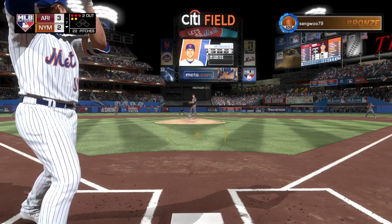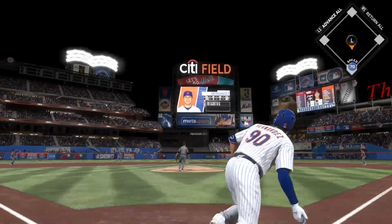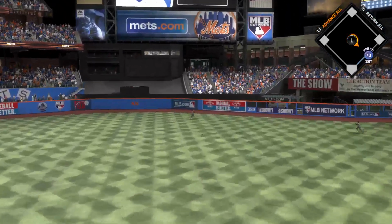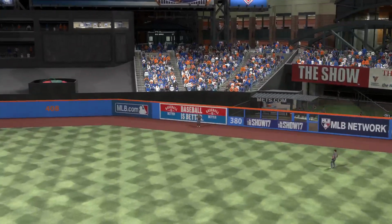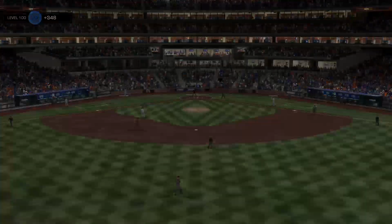3-2. 3-2 counts are usually a time to challenge the hitter, but I think he'll be careful here. A swing and a high drive to right center field. Trout going back. He makes the play. A great catch on the run.